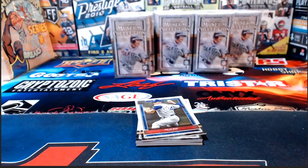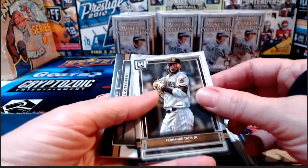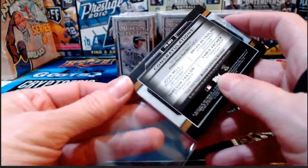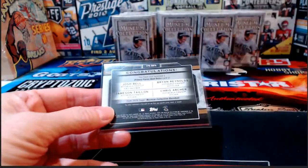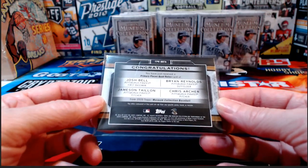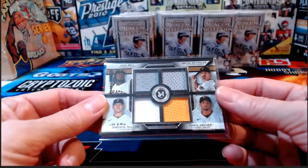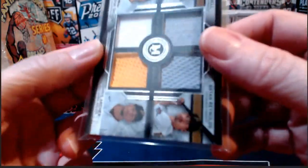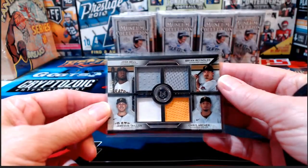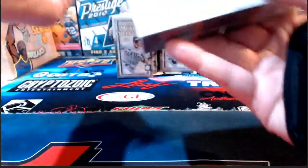But also, I like the old school autos. I really do. I mean, the rookies are good, and it's good to have a balance, but I am maybe one of the more rare people who also really like some of the old school stuff. All right, looks like we've got a quad out here for the Pirates with Bell, Reynolds, Italian, and Archer. All relics. And what does that say? Numbered to 99. They're quad relics for Pittsburgh. The Pirates.